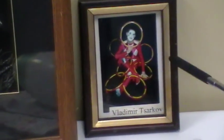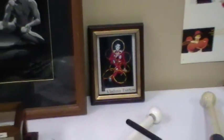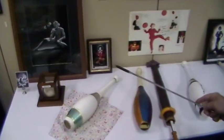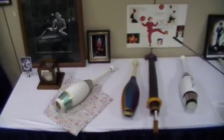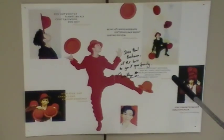Vladimir Trauskov was a brilliant hoop juggler. He still is around. As of now, he's roughly between 25 and 30 years of age. Here is a picture of Tuan Lee, the foremost hat juggler. He's capable of juggling 7 of these hats in a show. He also does back throws with 5 of these hats.